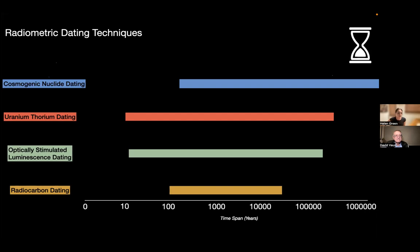So at the beginning of the project, Andy Gladot put together a team of people with a huge range of expertise in applying these techniques, though for most of us, it was the first time we'd ever applied them in the context of dating rock art. The 4 methods that are used in our research project in the Kimberley are listed here alongside the time periods that they can be used for.